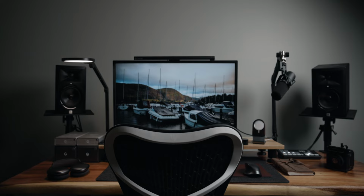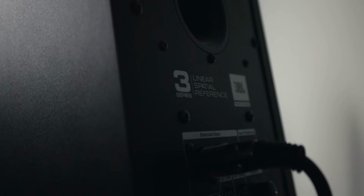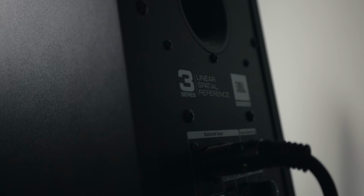Now, they're kind of an eyesore and they're kind of big and bulky, but they sound really good, and I do think it's really important to monitor and listen to your edit through not just headphones but studio monitors as well, because it may sound a little different between the two, and it's just a good way of making sure that my mix sounds the way I want to on multiple devices.